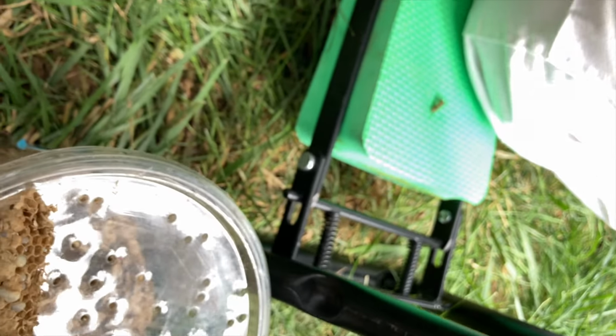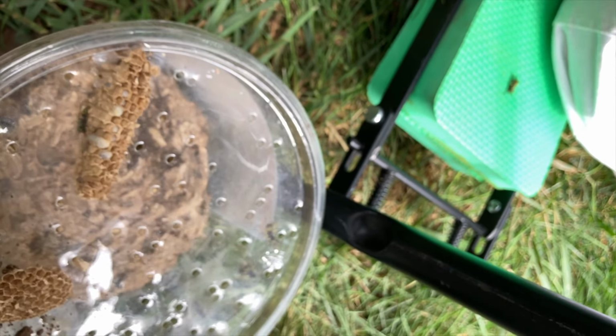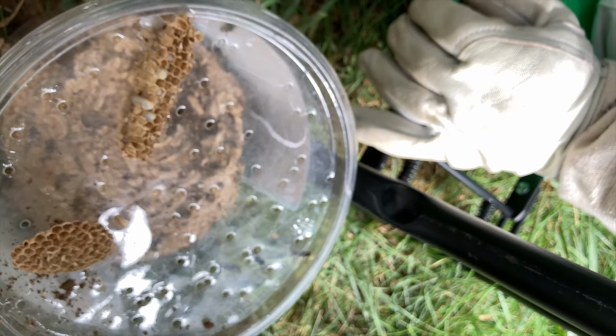Well, you see what I'm doing? It's okay for now. You see what I'm doing here? I'm lifting this out, and I'm sifting it off, and the wasps are going to stick to my glove, so you can now get them without any dirt. Okay?